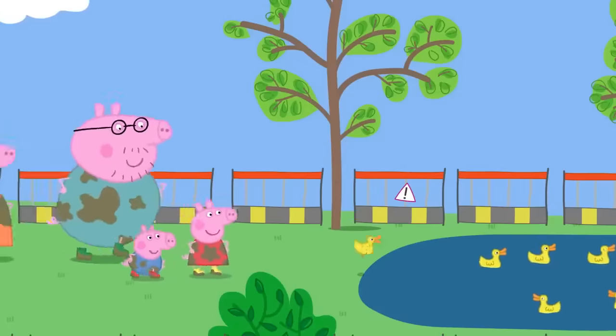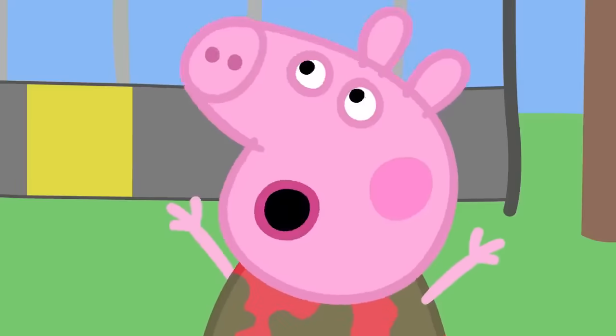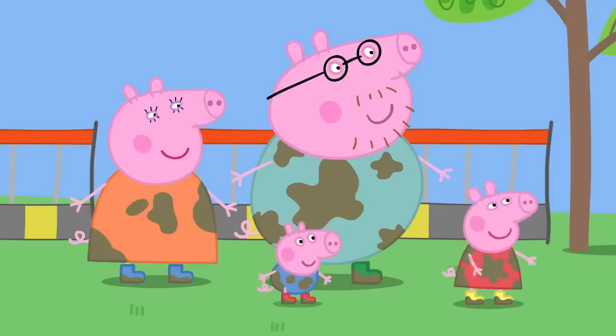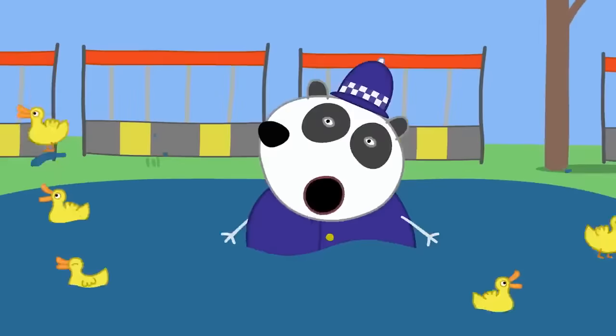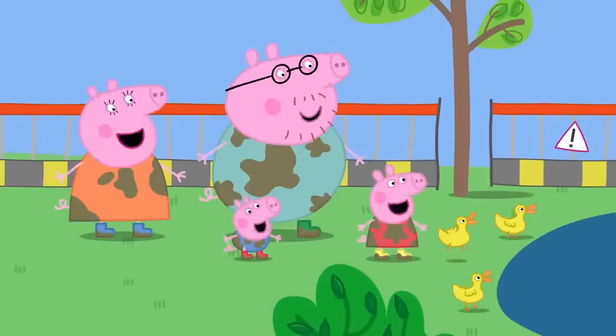Peppa and her family have made it to the duck pond. We did it! Yay! You took your time. I bet you're glad you took the diversion. Yes. It was much more fun. Whoa! And much less slippery.